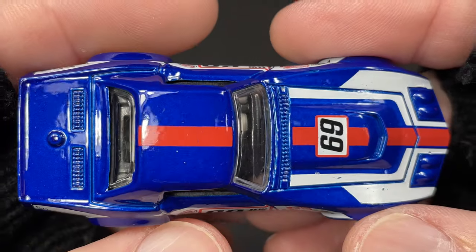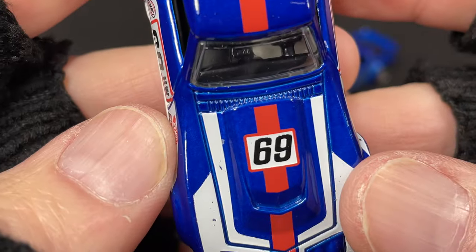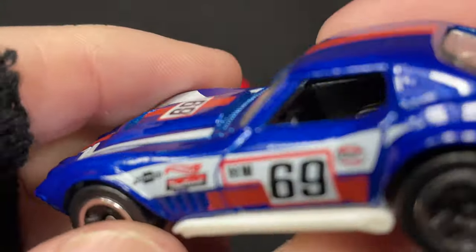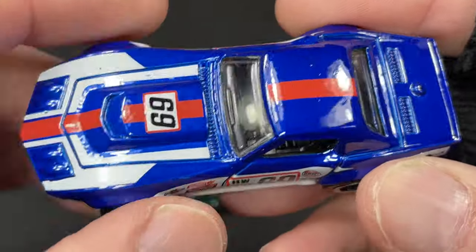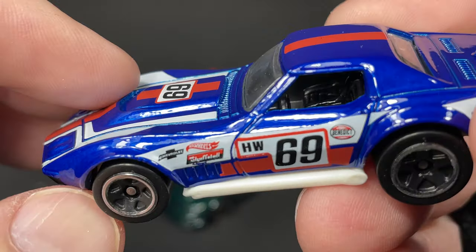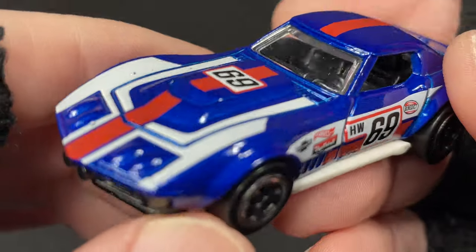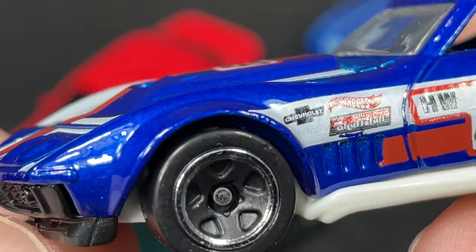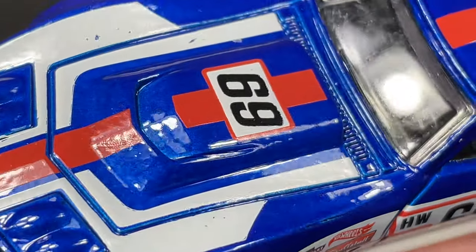A really nice Copo. There's a 69 for the year the car was made. And it's a left side driver. No mirrors on the side of this Corvette. We do have some nice scoop happening here on the hood. Looks amazing. Let me bring it closer. There we go. Now we can see the hood. Appreciate all the little details.